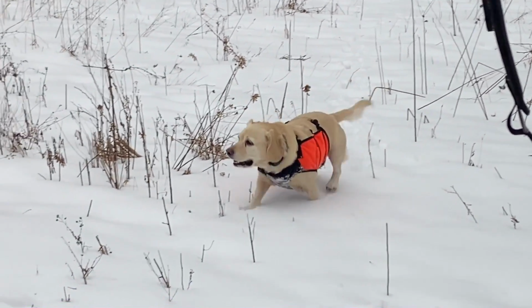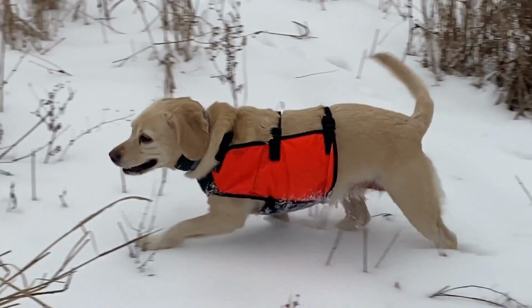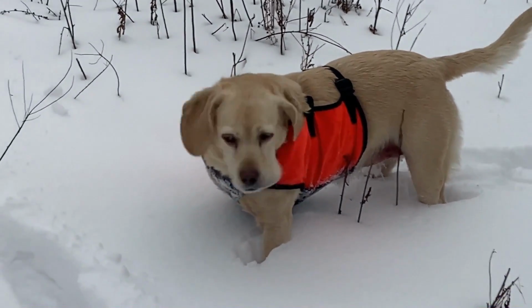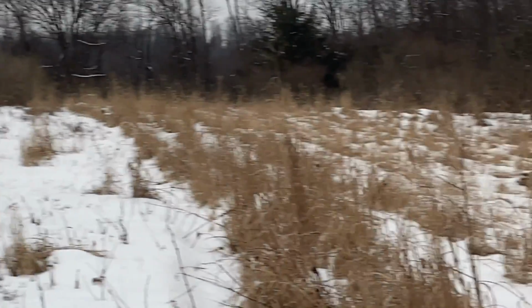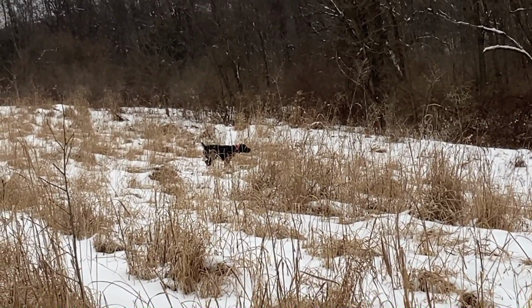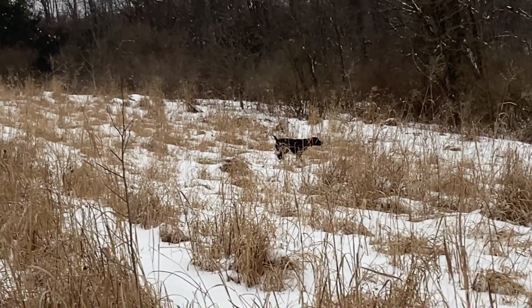Flare. She's struggling to get through the snow, which is very funny in a way. Now we got a double point going on, but we have Phoenix on. Phoenix is pointing at this bird, and it's probably about 10-15 yards away from him.